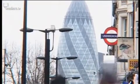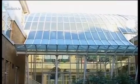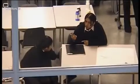In the heart of Whitechapel and within a stone's throw of London's financial district lies Swanlea Business and Enterprise College. It's been held up by Ofsted as a good example of best practice for business enterprise. Swanlea School has been designed in the style of a shopping mall, so what better place for pupils to be introduced to the excitement of the business world?